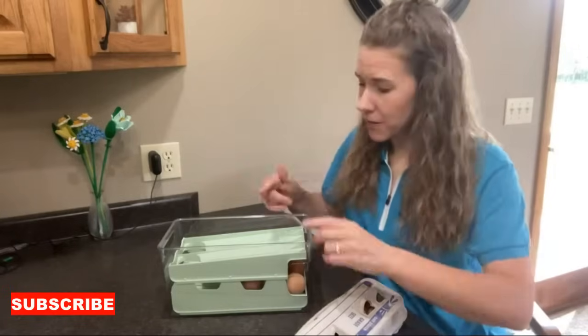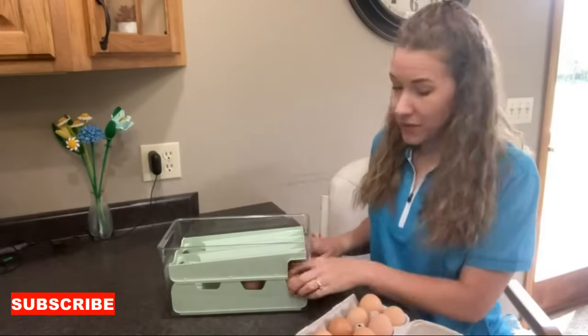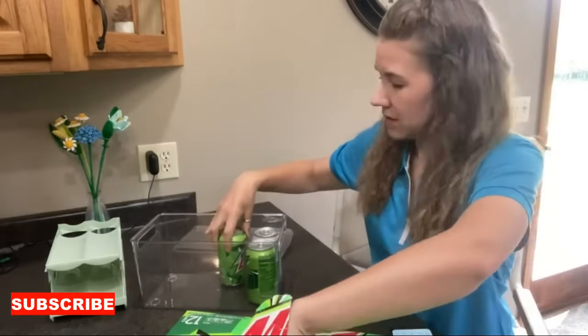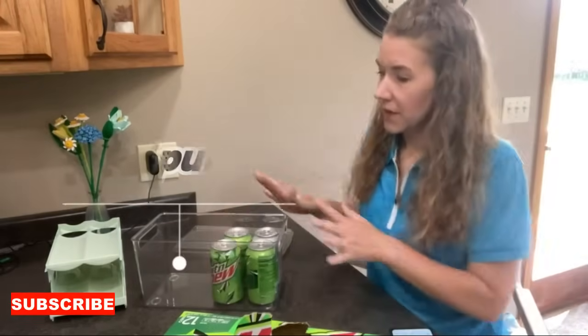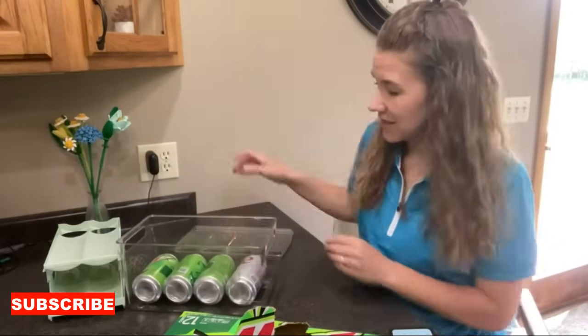I think in summation, the Egg Storage Box is not just a container. It's a practical and efficient solution for keeping your eggs fresh and organized. Its thoughtful design, versatility, and space-saving features make it a must-have for those who appreciate the importance of well-organized kitchen storage. Elevate your kitchen experience with the Egg Storage Box, where freshness meets order and every egg has its place.